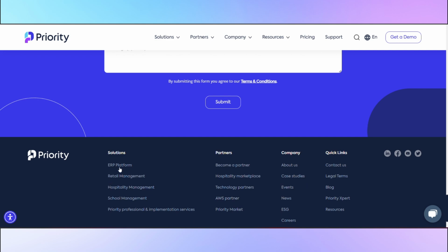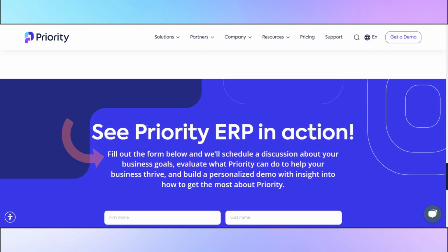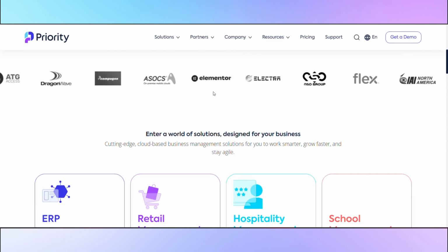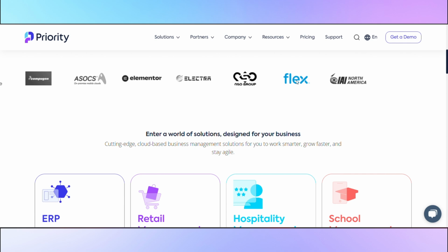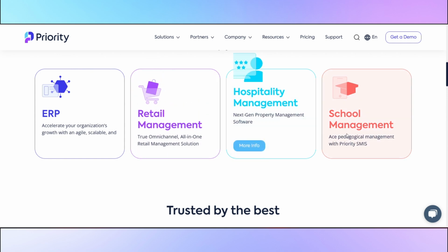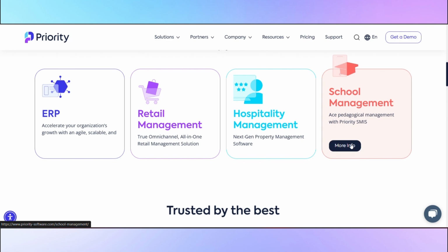For retail businesses, Priority offers a management system that includes mobile POS, inventory management, analytical reports, and customer loyalty programs. In the hospitality sector, Priority provides solutions for hotel management, reservations, CRM, and POS systems. For educational institutions, they offer a school management system to assist with pedagogical administration.